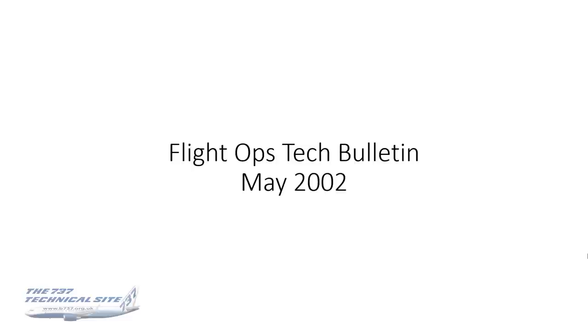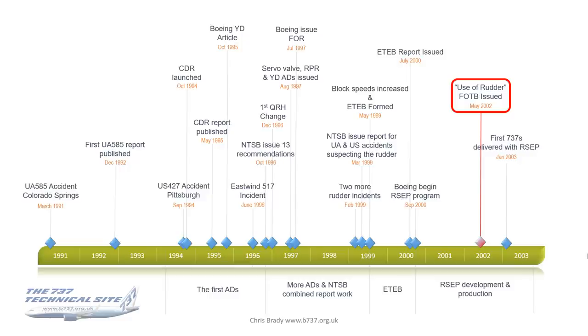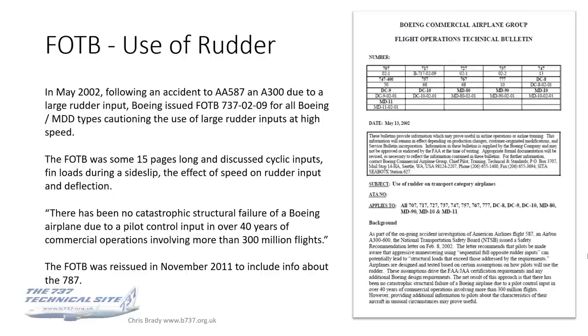Right, a quick mention about the Flight Ops Tech Bulletin that was first issued in May 2002, and that's where that fits into the timeline. This was actually nothing to do with rudder problems on the 737, but it seems to be at first glance. So I'll just take you through this in one page. It was issued by Boeing to all Boeing-built airliners, Seattle and Long Beach: use of rudder on transport category aircraft. This came about following American Flight 587, an A300, which crashed following a large rudder input. So Boeing issued this flight operations bulletin to all types, cautioning against the use of large rudder inputs at high speed.